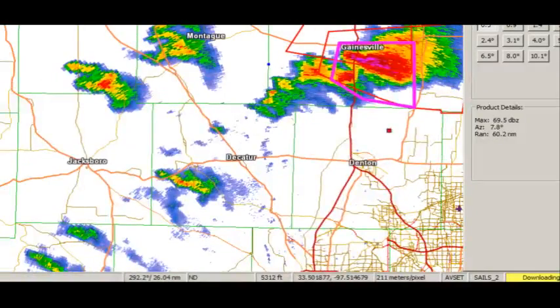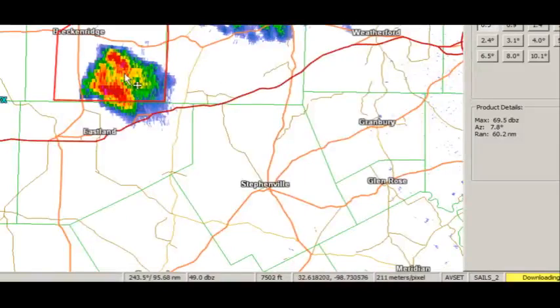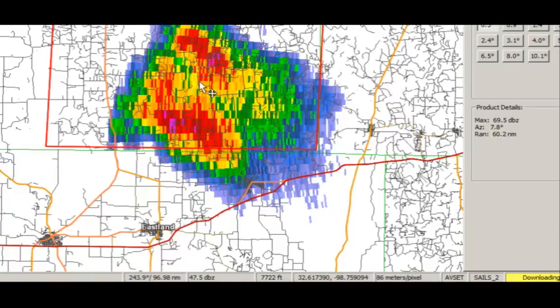Then we've got a couple of disorganized, very weak, maybe elevated storms to the north. And then we've got this other storm on the tail end near Eastland.